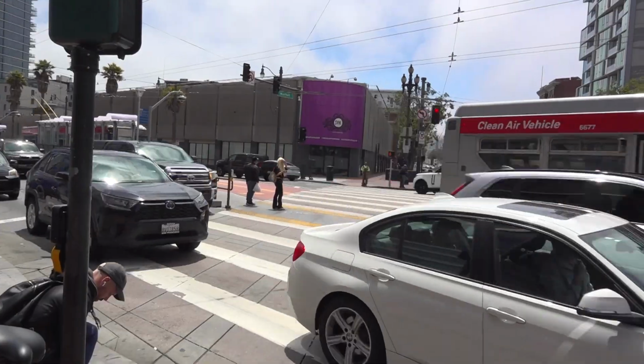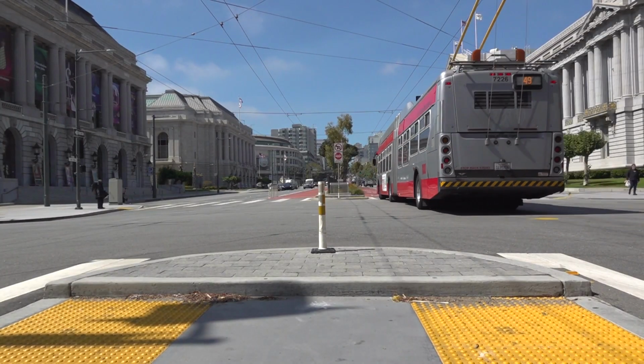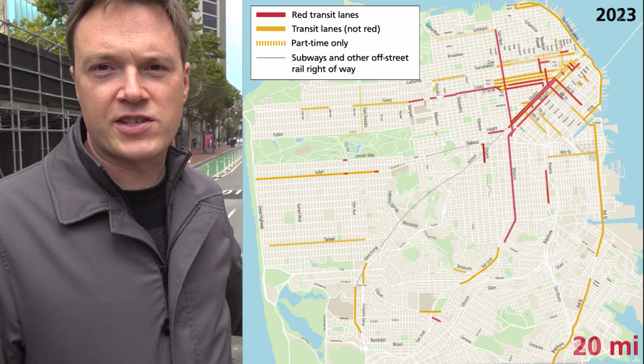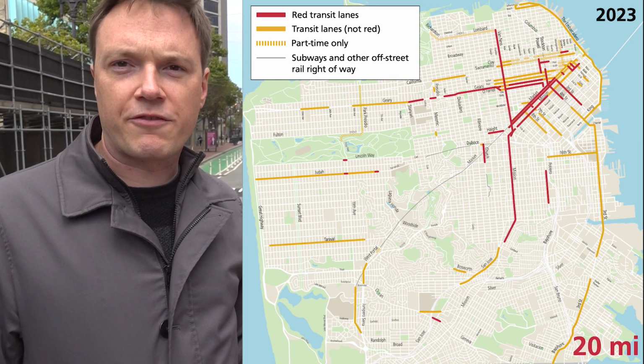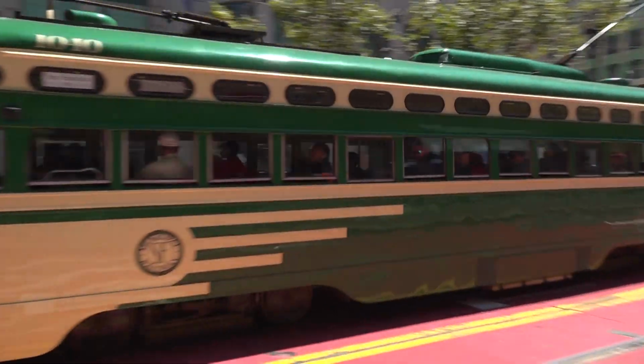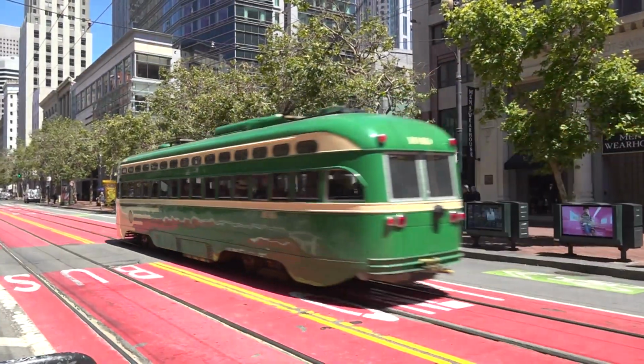And we've done 80 miles across San Francisco of bus and train speed and reliability improvements with things like red transit-only lanes, traffic signals that stay green longer for transit, high-quality boarding islands, high-quality transit islands, all of the little traffic engineering measures we can do to speed up transit.